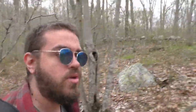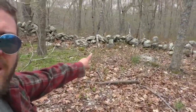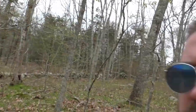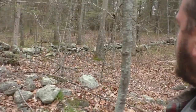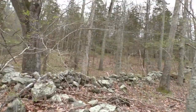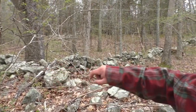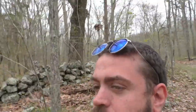Yeah, the trail goes right past the rock wall here, so I'll be able to show you. And that goes in a straight line, cuts across the trail here. And it's literally just stacked rocks. Goes for quite a ways, and if you look here, one's going this way, one's going that way, and another one's going that way. Interesting things in the woods here. You come across some strange stuff sometimes.